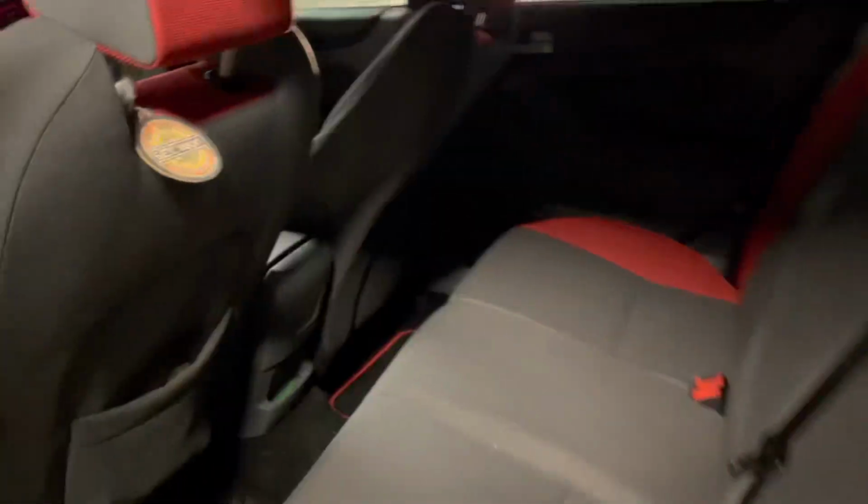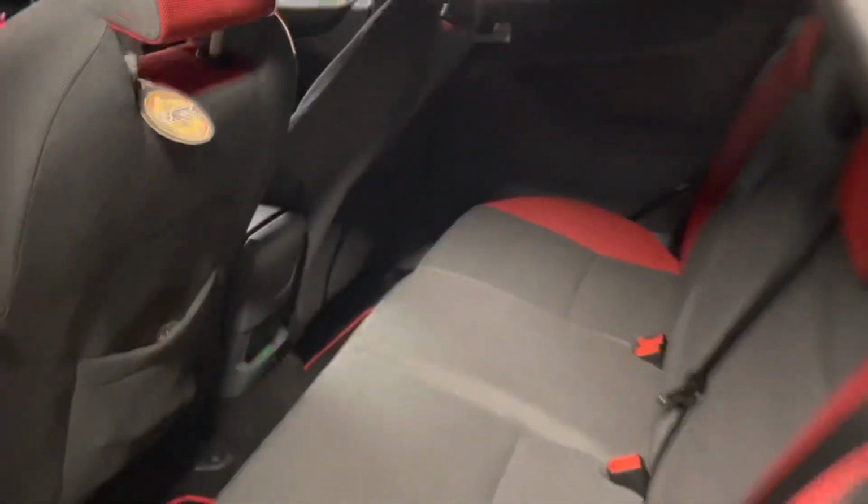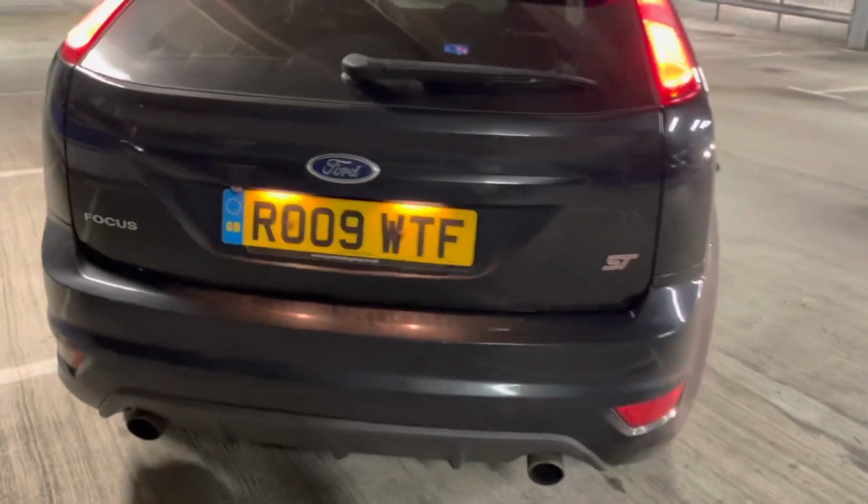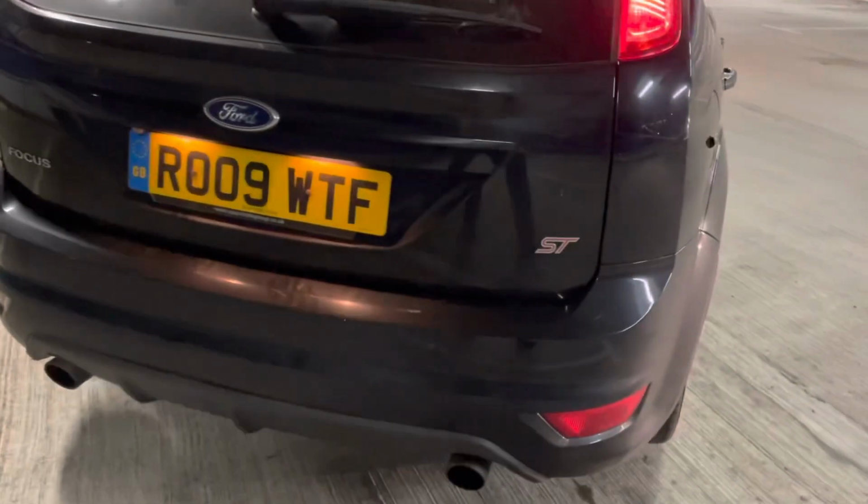Tell me the story about this car. Someone buys brand new discs, car goes through auction, things in the back. What you reckon? Family car? Upgrade with Ford? Ford put it for the auctions? I don't know, man. Look at that reg though. Rogue, what the fuck?